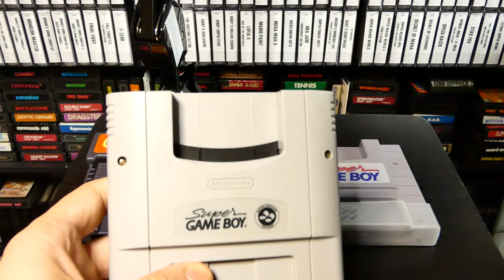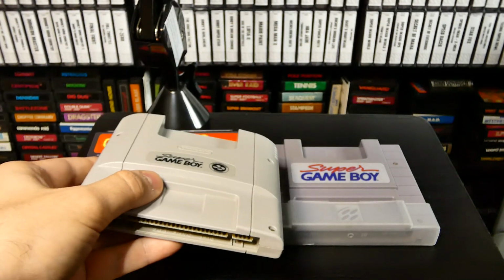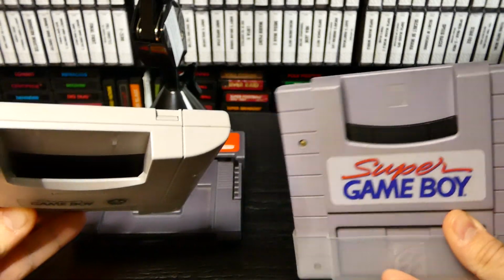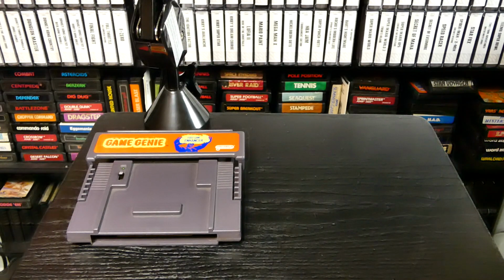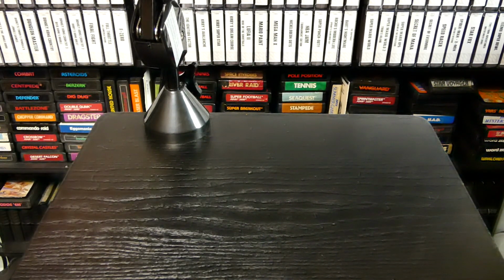Alright, so we also have one of these guys. This is a Super Famicom Super Game Boy, which is essentially the same thing as this, but the Japanese version. And you can see that the cartridges are shaped completely different. This one looks more like a Nintendo 64 cartridge. And yes, I do have a Super Famicom and a Super Nintendo separate, because I don't feel like damaging the Super Nintendo in order to play Japanese cartridges.